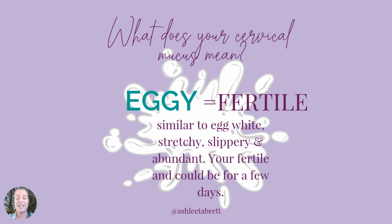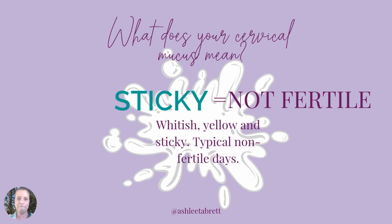This is when you're most fertile. It's the gold standard for fertility. If your mucus is clear, stretchy, and slippery, you're at your peak fertility. Sticky, non-fertile. After ovulation, mucus turns sticky and thick again, marking the end of your fertility window. If you're trying to conceive, have sex on watery or egg white days, remembering that sperm can survive for 5 days. So as soon as it starts to get watery, that's when you need to start having unprotected sex. If you're wanting to avoid a pregnancy, use protection or abstain during those watery days, as soon as it starts to get watery, until that slippery is gone.